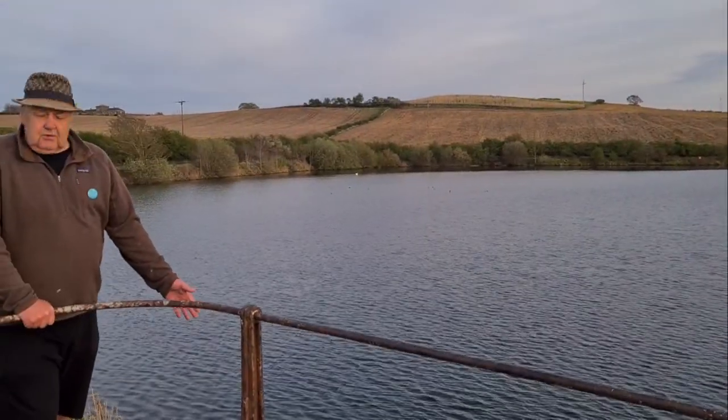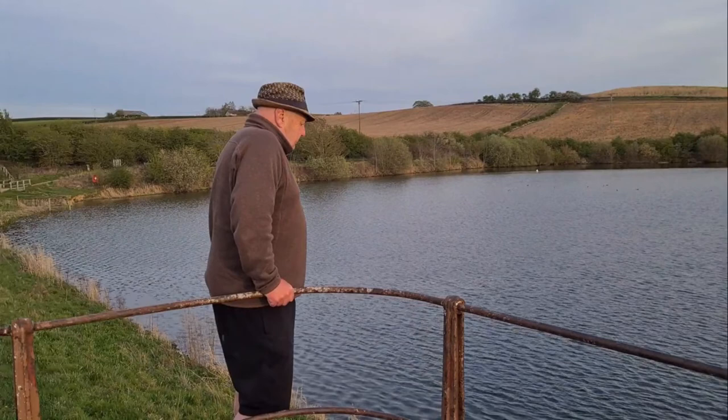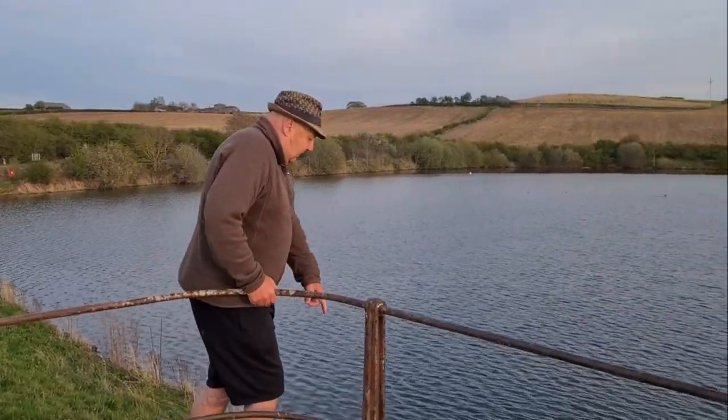Well, how far is it down? It's going to be as far into water. It's going to be as deep that side as this side. Yeah. Oh, it's a long way down. Yeah, but it's a long way down just from here to the bank.